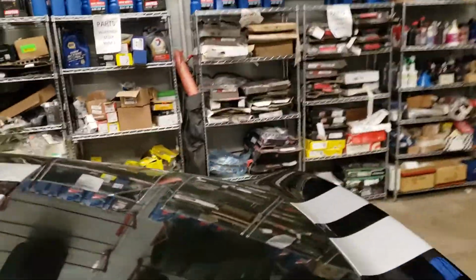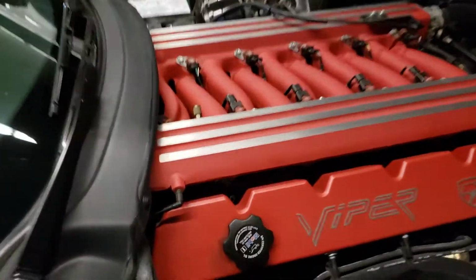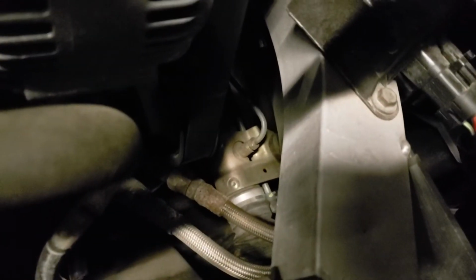All looks pretty good. Come around to the passenger side of the engine, the right bank, if you will. And again, I found no signs of leakage or issue. Belts, hoses, wires, everything looks nice. Nothing's chewed up or leaky or any issues like that. Very minor corrosion right there. This is from some aluminum corrosion, but for the most part looks pretty good.